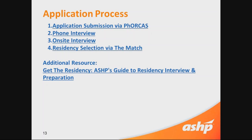Second, after you submit your application, usually there's a phone interview. On this slide here, there's a link to a guide on phone interviews and gives some really great tips, with some things that you should and shouldn't do and how to prepare. If the phone interview goes well, there's usually an on-site interview. Again, there's also resources for that as well. And then the residency selection via the match. In that link there will show you some resources on how the match occurs and how you can come up with the best game plan to get what you desire.